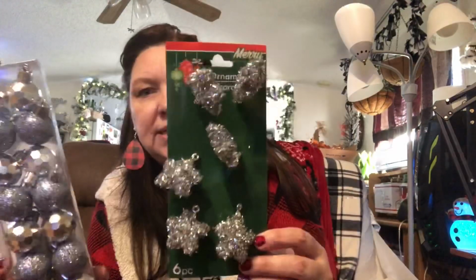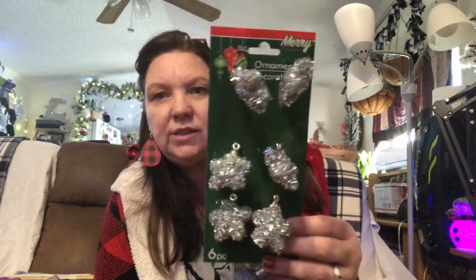And then Stefano picked up some of these little mini balls, and I got some of these little stars. It was supposed to be for the tree that I have on the top of my table back there, but I changed the way I want to have it, so I'm not going to be using these. Actually, I wish I could take them back because I have so much stuff.